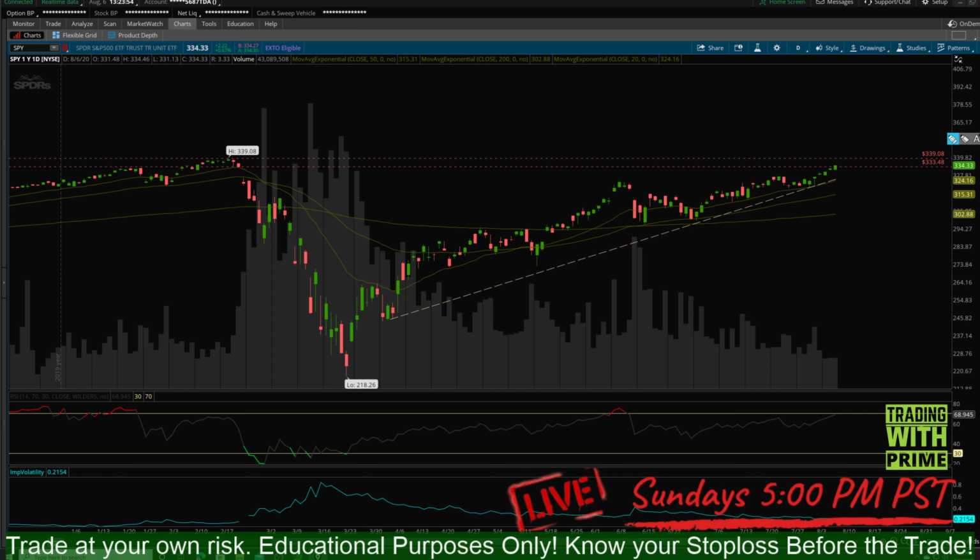I'm not going to get into spreads. Another idea that I had for you guys is pick another one right here. I picked IWM. Go into another one and check out its prices. So here's the IWM chart.